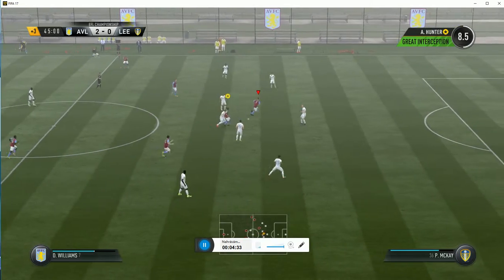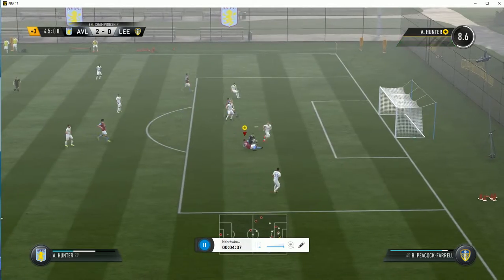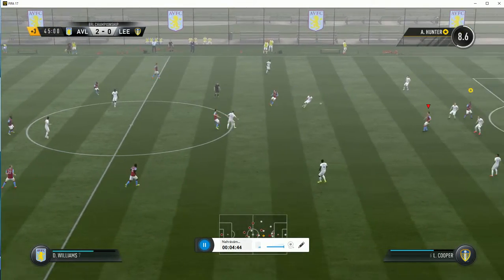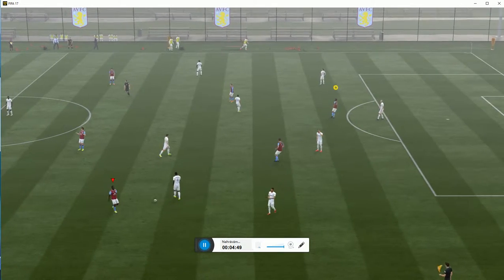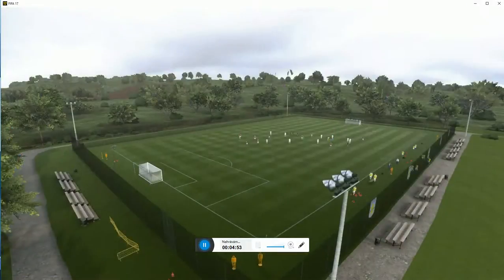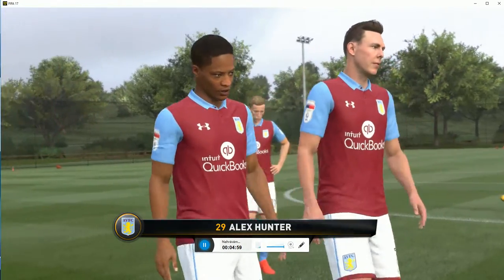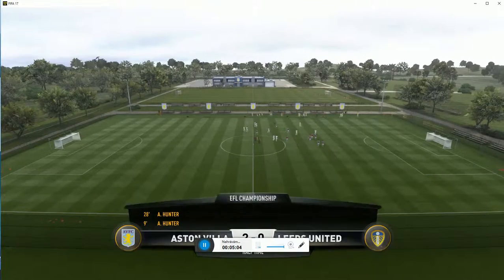And it's going to be a minimum of 3 minutes to be played of added time. The goalkeeper, it's his ball. Half-time now, and 2-0 is the score at the break. Alex Hunter, what about him, Alan? On top of his game out there, and I'm sure he'll be thinking about grabbing his hat-trick in the second half.